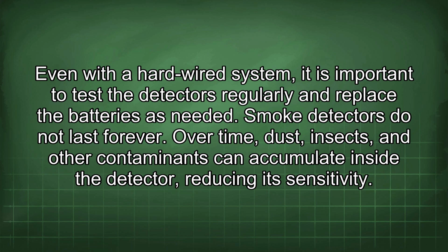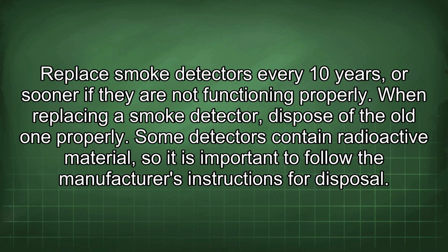Smoke detectors do not last forever. Over time, dust, insects, and other contaminants can accumulate inside the detector, reducing its sensitivity. Replace smoke detectors every 10 years, or sooner if they are not functioning properly. When replacing a smoke detector, dispose of the old one properly. Some detectors contain radioactive material, so it is important to follow the manufacturer's instructions for disposal.